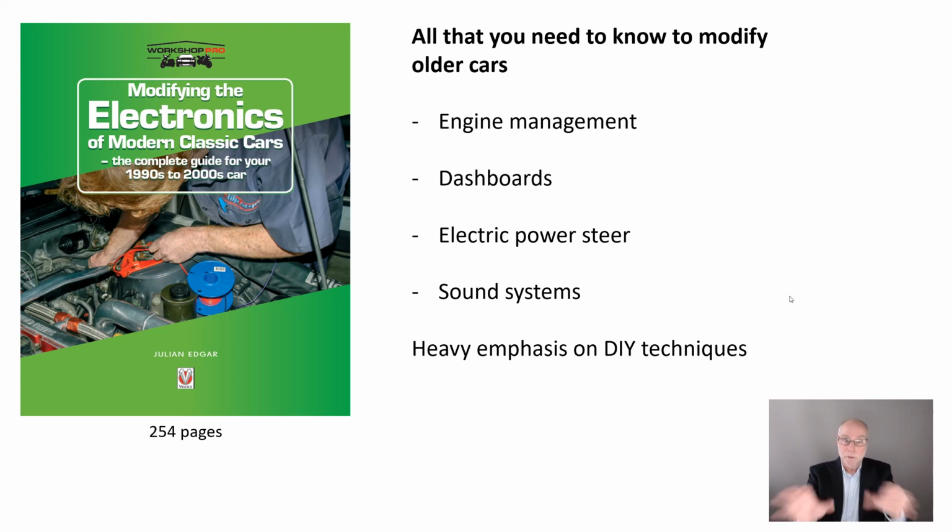So if you have a decent starting point with electronics and electrical knowledge, then this is the book to get straight into. And of course, if you own a car of that era and you want to modify it, but if you don't have that, start with the previous book first.